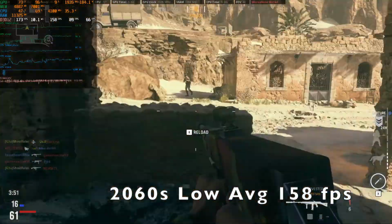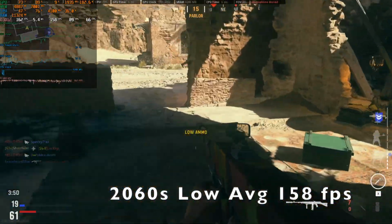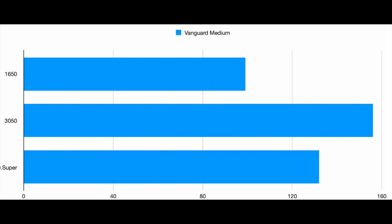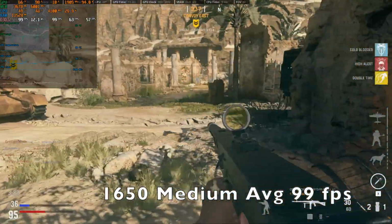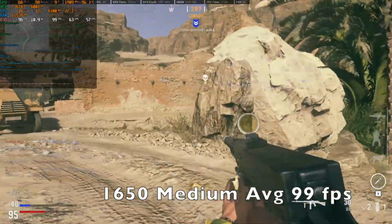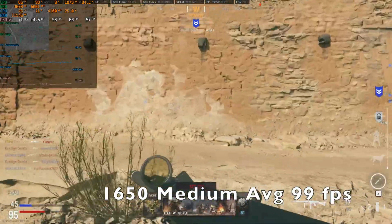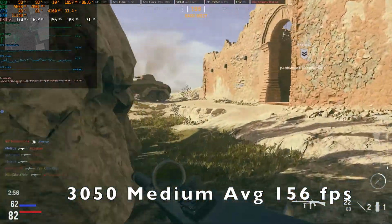I'm not really sure why, but I had to look through the video and actually see if I hadn't mixed up these videos. Because we can see a big difference going from a 1650 to a 3050, but then the 3050 is actually better than the 2060 Super. So I'm not really sure why, maybe some of you guys will know that, but looking at the FPS, the 3050 is actually the better card.